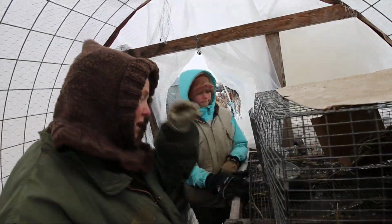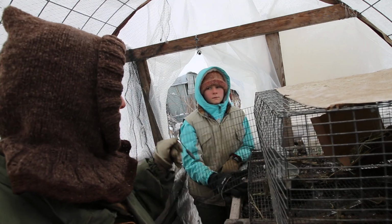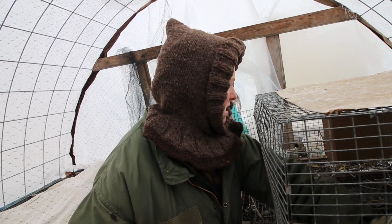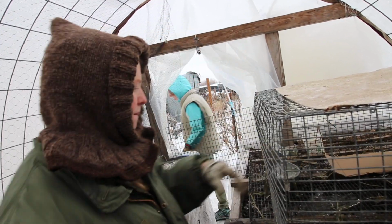Alright, so the one we need is the little brown doe. The only brown doe we have left that is not the mom. And she's in the shared cage? Yep.